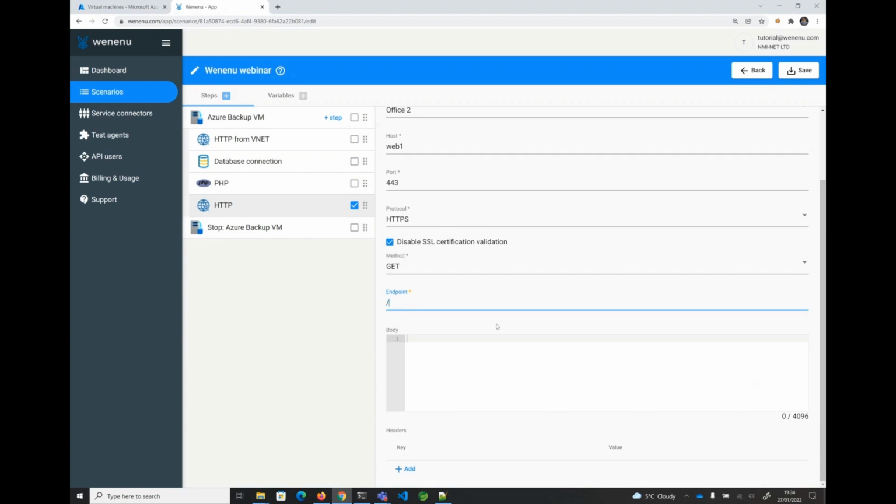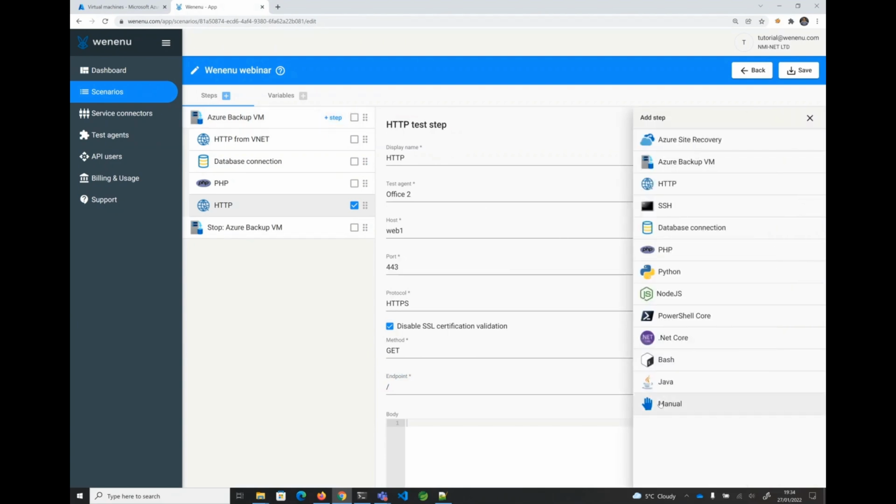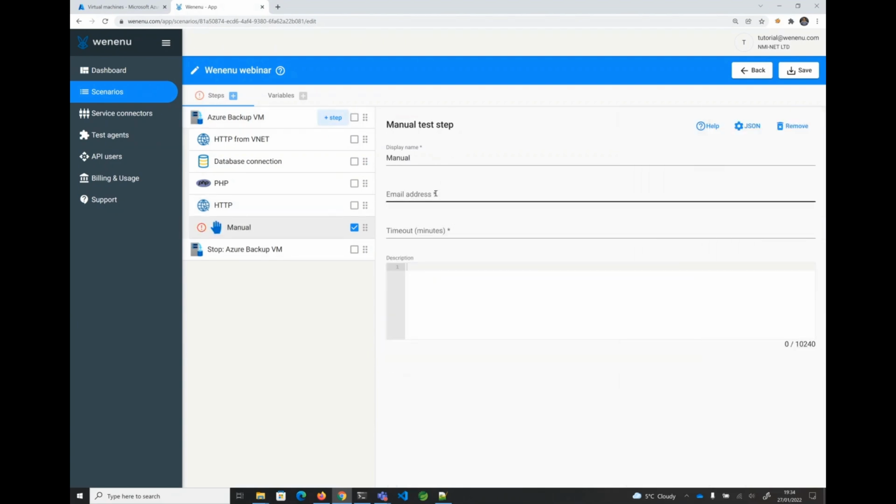Not sending body or headers, and one more step that I'm going to add is going to be a manual step. So the manual step can be used to pause the execution of a test scenario. So I can give an email address, which is going to be my own email address, and so when the test step runs, then an email is going to be sent out to this email address with the description. I can give here instructions what needs to be done, and I also can give a timeout.